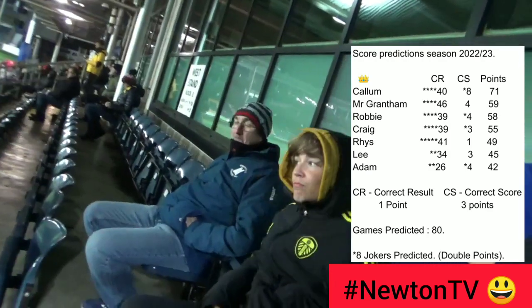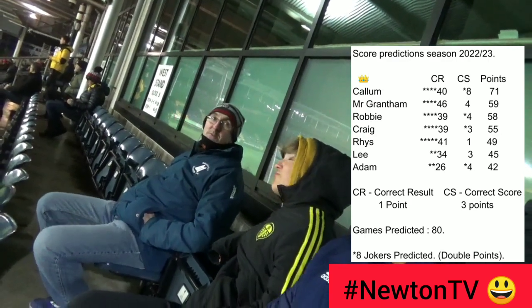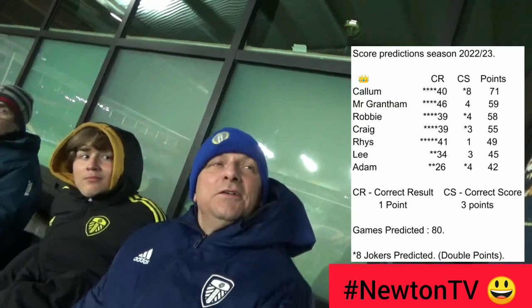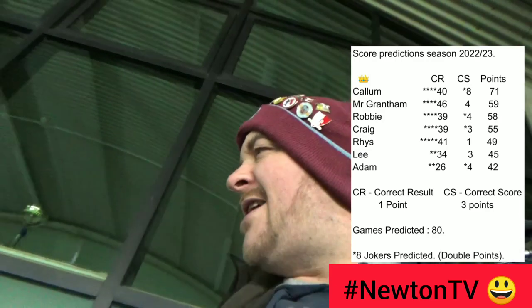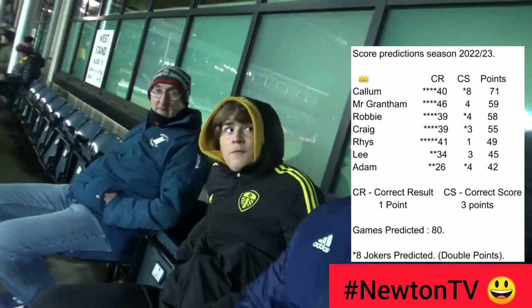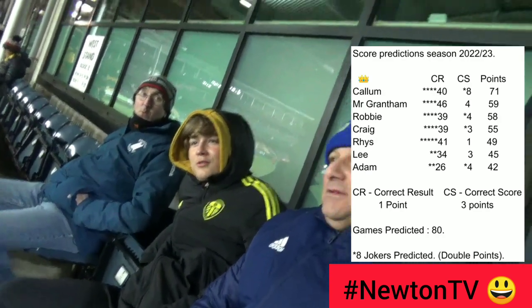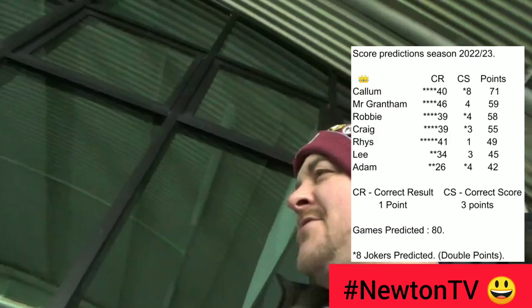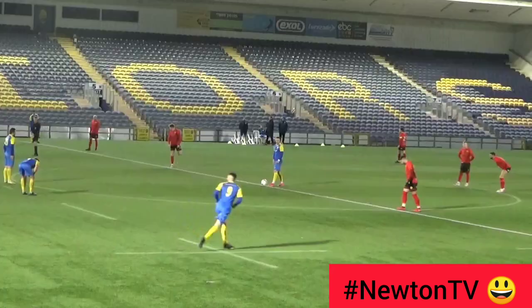Mr. Grantham. Good evening. 2-1 Raiders. Mr. Robert. Evening. Sod it. 3-1 Raiders. I'm going to stick with 2-1 Raiders. I think it's going to be a tight one. Rhys, you were correct. He's going for a 1-1 draw. Lee, goal scorer extraordinaire. 4-1, he's going for a big one. Adam, same as Rhys, but 2-2 draw. Desmond 2-2, Dave.